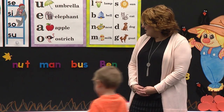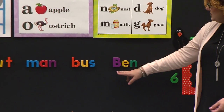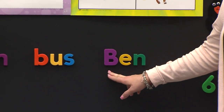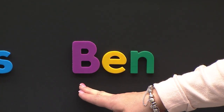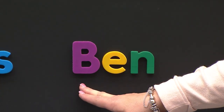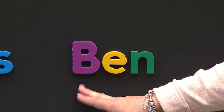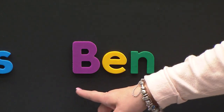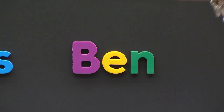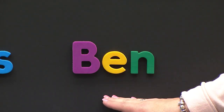I like that. Oh, look at this word. I'm going to skip to this one right here. Do you see this right here? What letter is that, Carter? It is a B, but what is it? Is it a little B or a capital B? It's capital B. When you see a capital letter, most of the time it means it's probably going to be a person's name. So this is a person's name. So let's read this together.